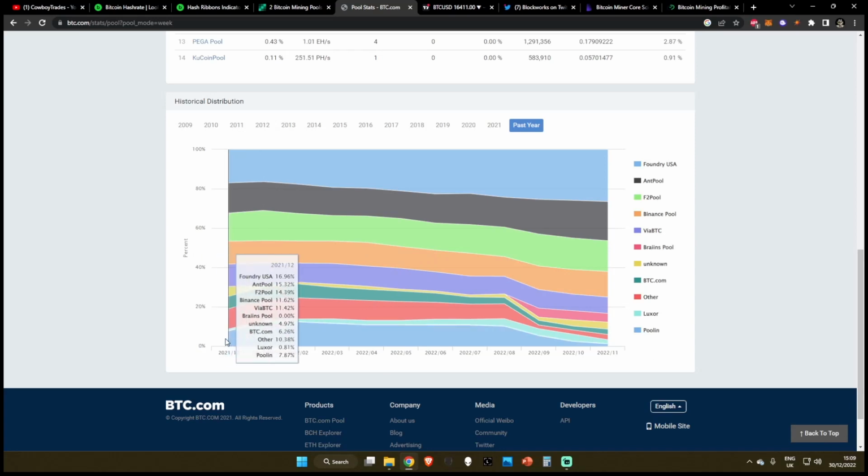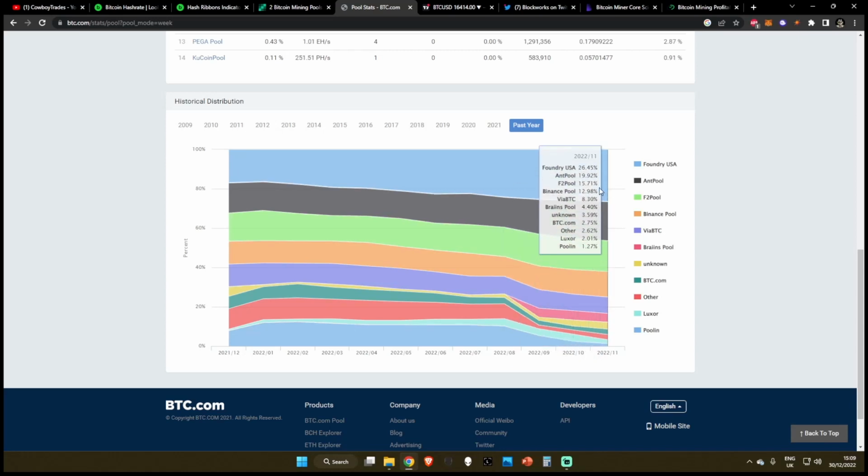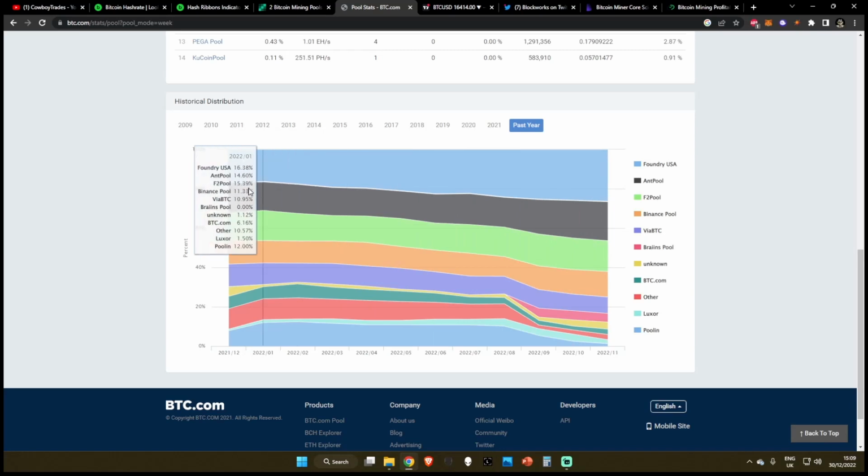They previously held about 7 or 8%, while others held about 18%. So some of your small dogs, just these two alone, held 18% of the hash rate. Now others hold 2.5%, while Poolin holds about 1.25%. So less than 4% of the network. And of course, how has this affected Foundry USA and Antpool? Well, they are just accumulating hash rate and making the network more centralized.